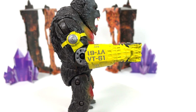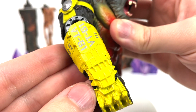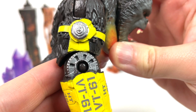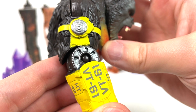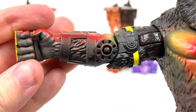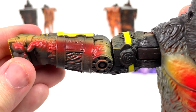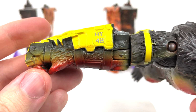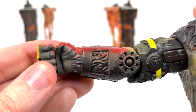Kong having a mechanized brace to fix probably a broken or messed up arm as caused by Skar King or Shimo in the movie is actually ridiculous, yes, but it's kind of cool too. The paint being a nice, bright, and vibrant yellow. The details somehow being a little bit above Playmates' budget looking, and despite most of the paint essentially stopping with this little yellow strap over here and really starting to adorn the figure's themed paint job over here, I do gotta say, this is actually really cool looking.